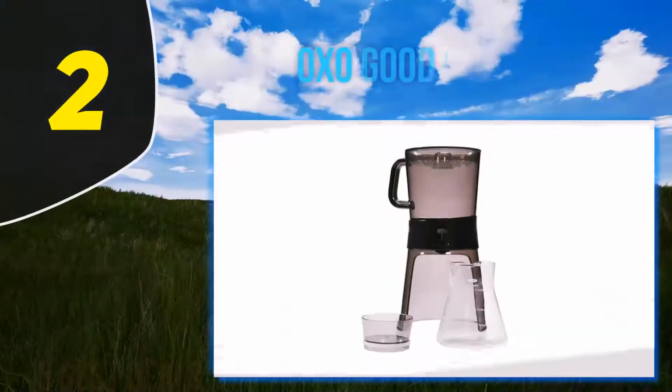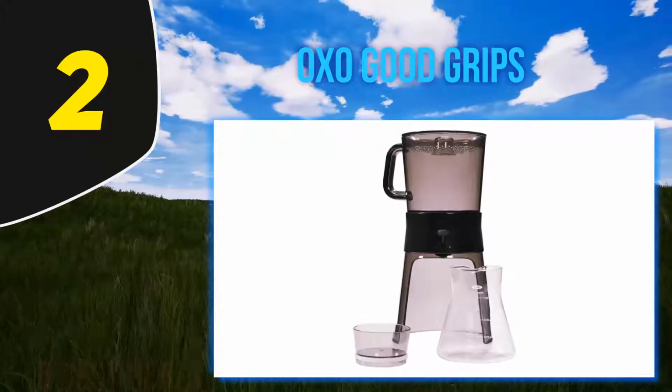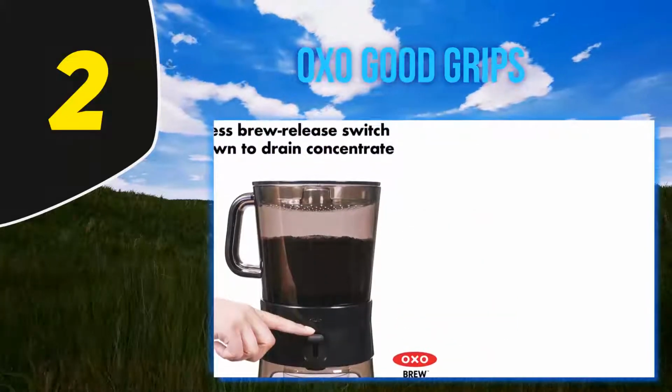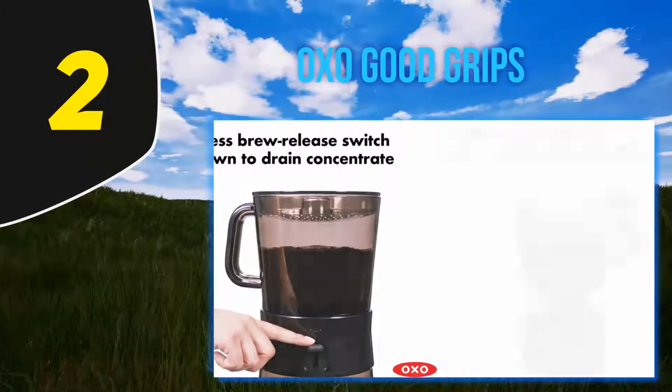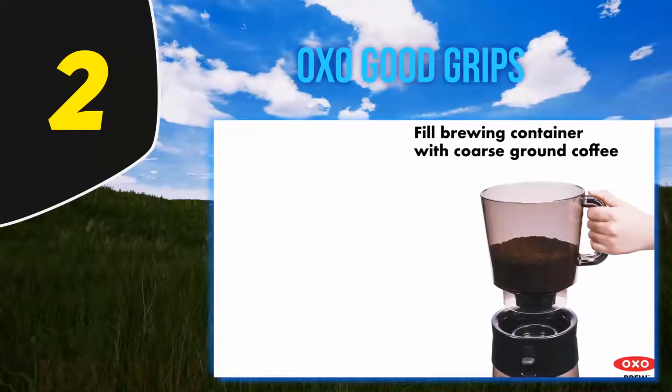Coming in at number 2. OXO Good Grips. The Wired Gear team has liked OXO's cold brew coffee maker for years. It's a cold brew connoisseur's dream rig that's meant to sit proudly on your kitchen counter, and it's the best purchase if you want bucket-style immersion brewing that allows for greater experimentation.